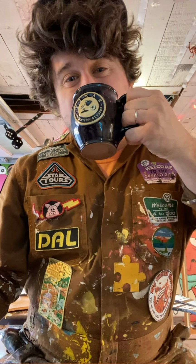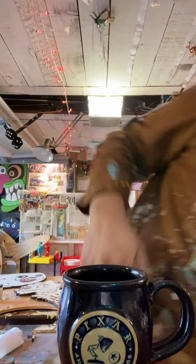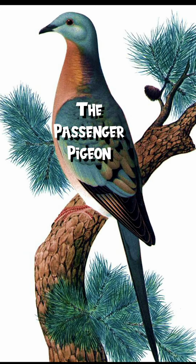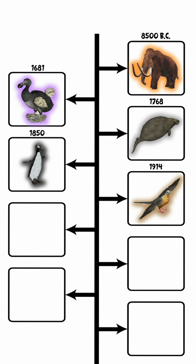We're halfway through the A to Zoo's Expedition Extinction already. Let's dive into another species that went extinct because of humans. We've got another bird on our hands. You know him. You love him. It's the passenger pigeon. Sadly, this feathery friend was named extinct in 1914, which is insane because at one point, this was the most common bird in North America.